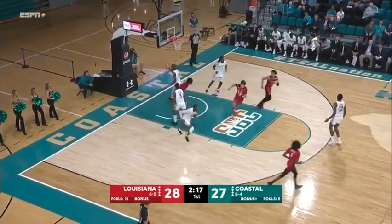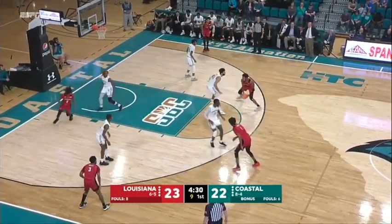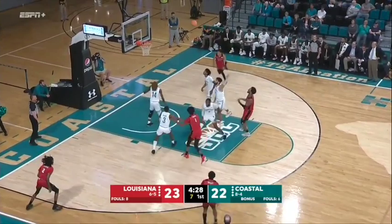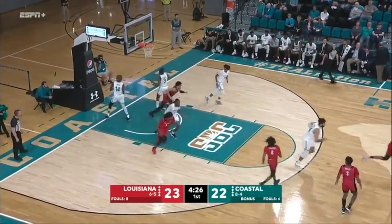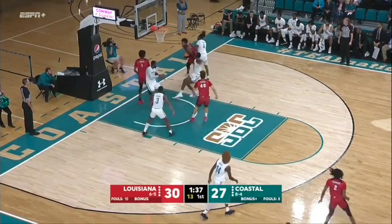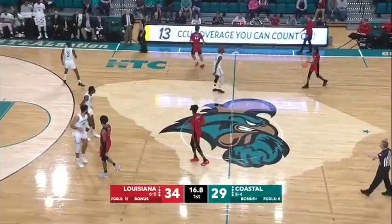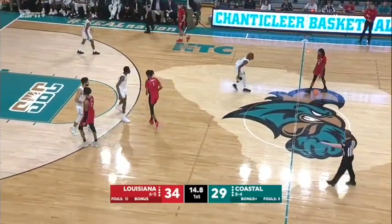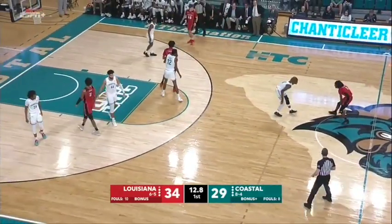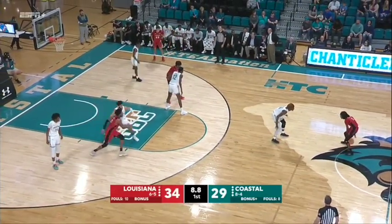Brown, smooth jumper. You can't give him two. Brown. Turnaround, pretty jumper. Thomas elevates, no good. Offensive rebound, though. And telling Michael Thomas, hold up. Jordan Brown has done all that and has not committed a foul. It's a pretty good first half.